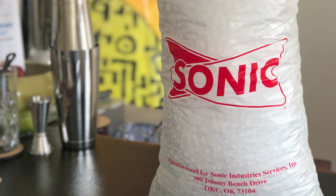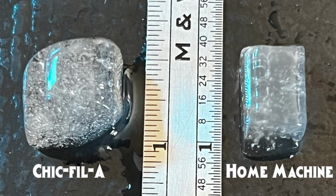The other issue is how does this compare to the one you're buying in the store? The thing I love about the store is I get, I don't know if it's 5 or 10 pounds, but I get it for $2. I'm in and out of the store in about 15 minutes, plus the drive. So yeah, in about a half hour, I could have good ice, and the ice that this produces is about half the size of that at Chick-fil-A.